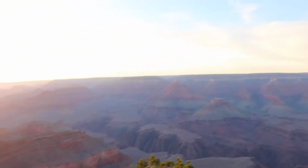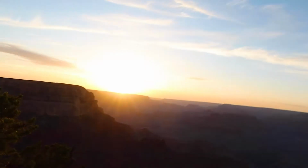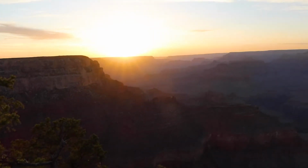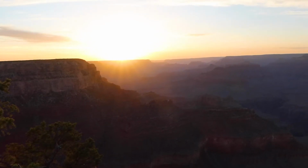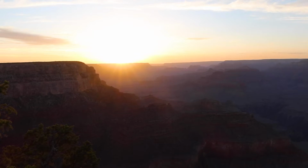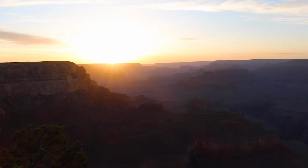Look at my little secret spot I found. It's kind of sketchy on the cliff. Check it out. Look at this though. Wow. Just look at the way the shadows, the colors all play. Just incredible.